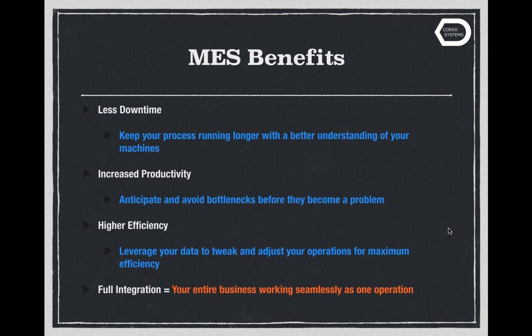And once you have those working together, you have full integration. And MES is really about getting data from the bottom floor of your operation all the way to the top, so that everybody in the organization, in the business, has access to the best data they can, the best information, and then can in turn make the best decisions for the business as a whole.